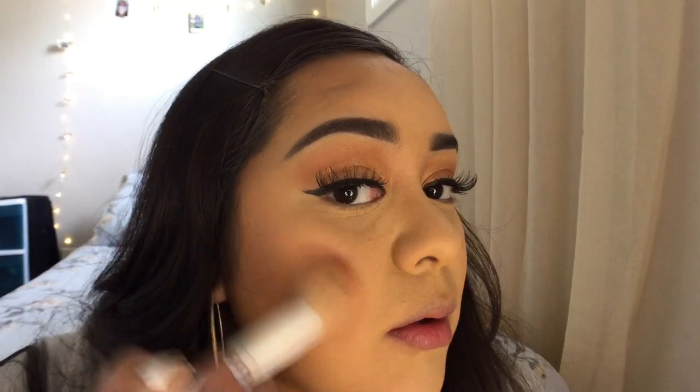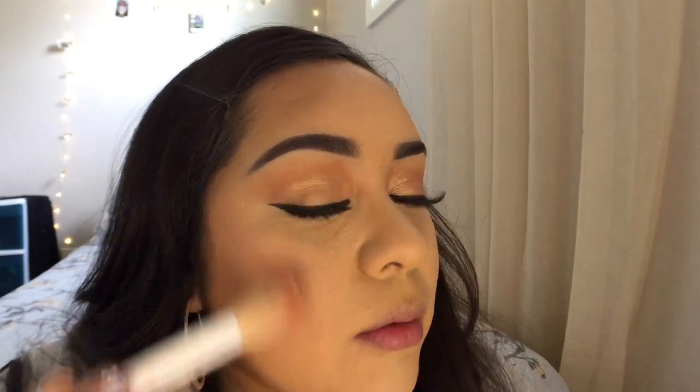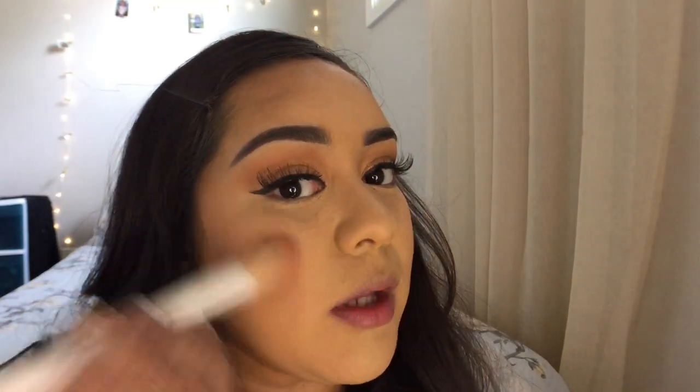Okay, now we're gonna do some blush. So I have this e.l.f. blush, it's a cream blush. I used it in my other video where I did the NYX tinted skin veil. So I do use a brush and I just follow that same line where my contour is, just kind of go right above it.